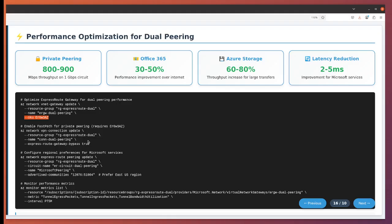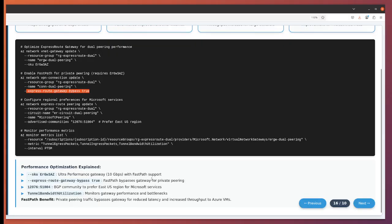Connection pooling and persistence are particularly important for Microsoft services like Office 365. These services perform much better with persistent connections compared to the connection-per-request model that works fine for web traffic. QoS policies should prioritize real-time traffic like Teams and Skype for Business over bulk transfers like SharePoint synchronization or Azure backup operations. The challenge is that both types of traffic share the same physical circuit.